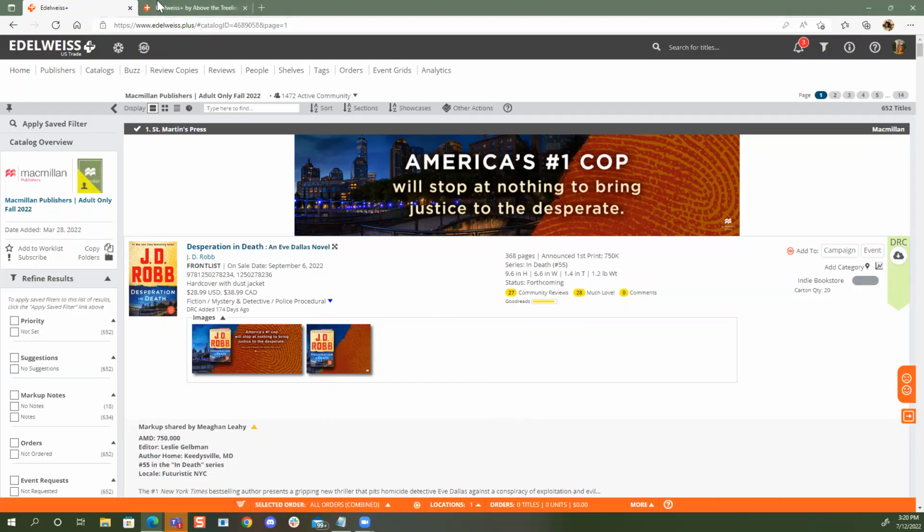So when you open up a catalog, you'll see here that if you know for sure you're going to order from this catalog, you can quickly add it to your work list. And that's how you'll see it in your work list on your widget on your home screen, or in the catalogs page, which we talked about before.